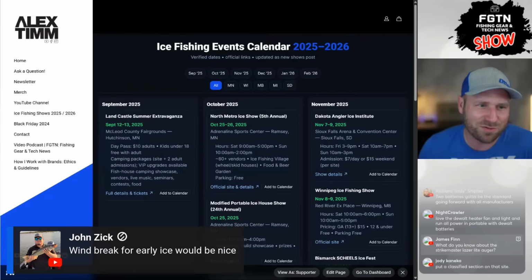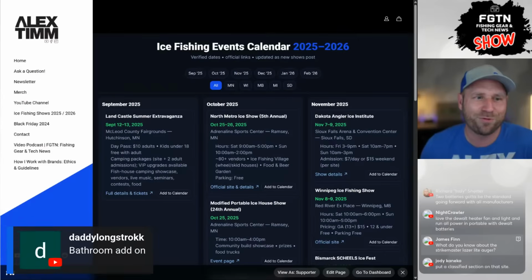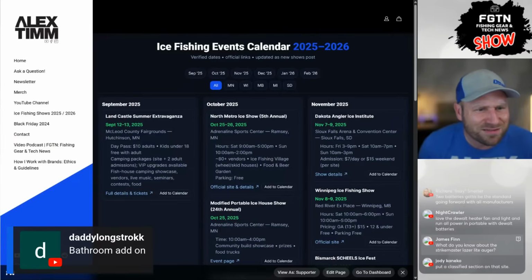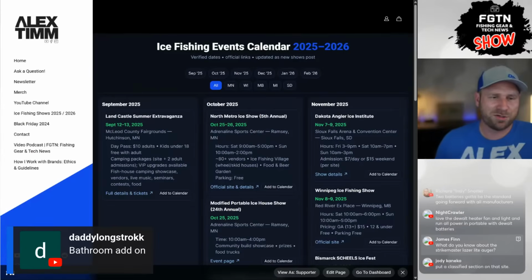Windbreak for early ice would be nice. Talking about that windbreak, that'd be nice for late season when it's a bit warmer and the wind has some bite still. Absolutely. Bathroom add-on. Yeah, that's kind of what I was thinking too. If you wanted a spot to use the bathroom, you could definitely do that or add on, 100%.